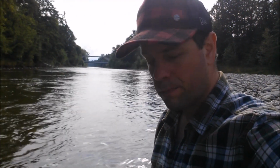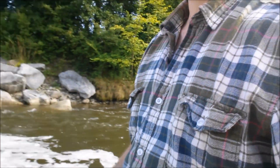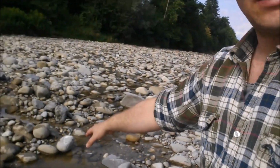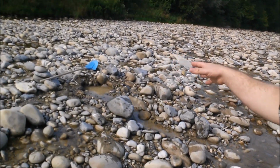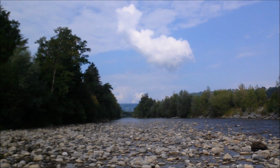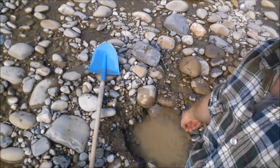I just did some exploration holes, and first I tried this one here. Let me show it. Let me put the pan down. So first I tried this one, but I found nothing there, so I decided to go more in the middle of the stream. When you look in this direction, we are kind of in the middle of the stream, and same way here. So what I tried here, did some test pans.